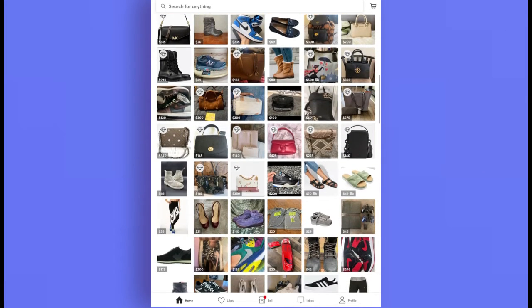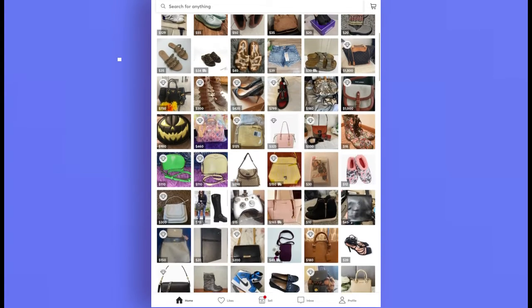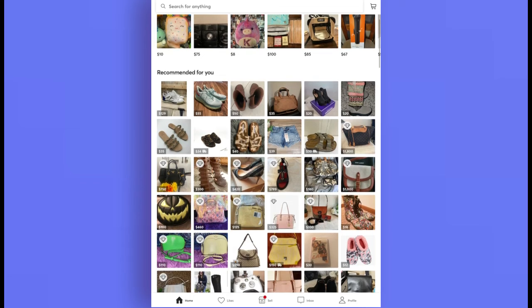You can start in the home feed that includes different streams of content to check out. At the top, you can shop local, which displays items near your location. Then you'll have a recommended for you section, a compilation of items that Mercari thinks you may like. And then there's your toolbar at the bottom to switch between the home view, your likes, your sell your own items, which is the storefront icon, check for notifications at your inbox, and read messages from sellers about price drops and exclusive offers, and then your profile.